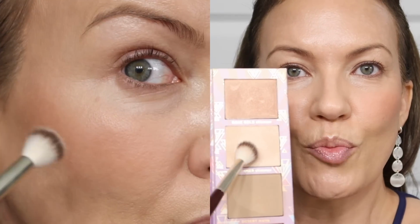I do think this is really pretty. It's just not for contouring, just nice to kind of bronze up your face. The blush is called Sunset Matte. Oh, I like it. So we are just going to try a little bit of this lighter shade of highlighter.